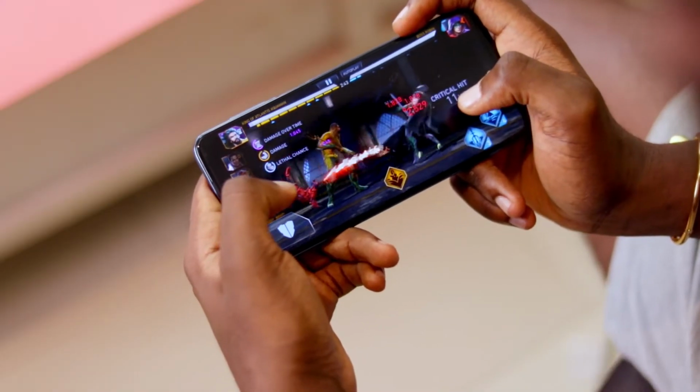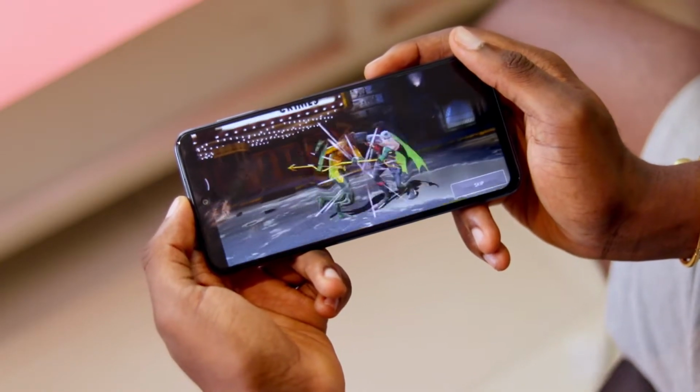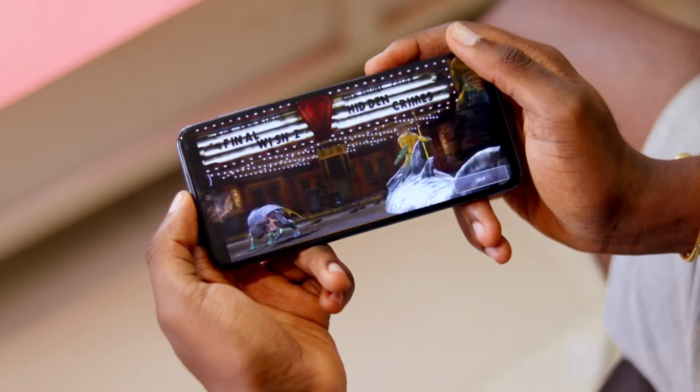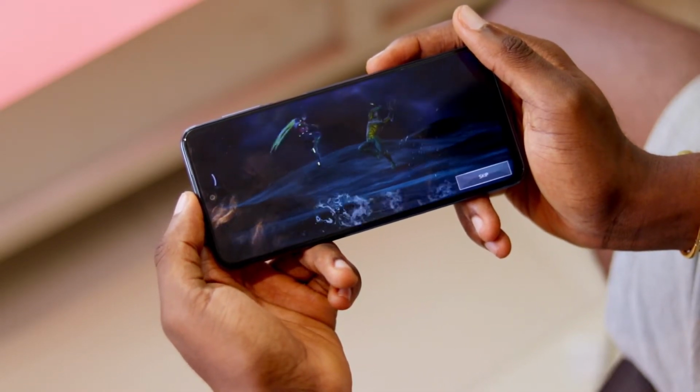For a phone that costs $220, the specs are quite important as people want to know that the money they're spending is going to give them great value. That being said, the Redmi Note 9S or the Redmi Note 9 Pro has the Snapdragon 720G, which enhances the gaming experience on the phone. It has 4 gigs of RAM, 64 gig and 128 gig of internal storage options, and expandable memory up to 512 gigs.